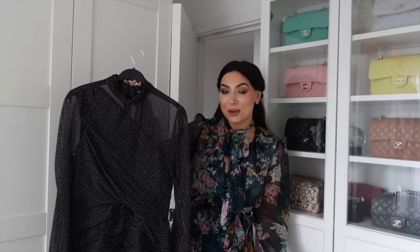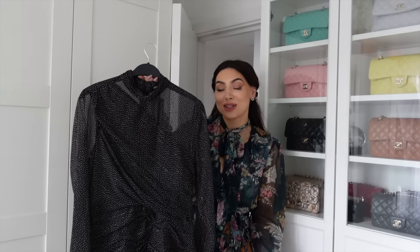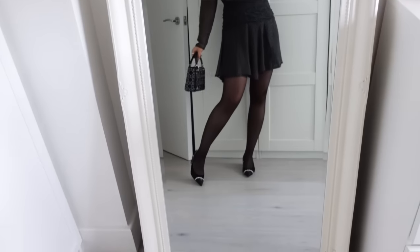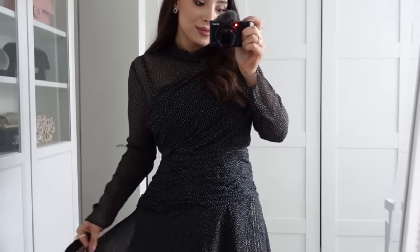This, however, is my favorite, I think. Again, let me know in the comments which one was your favorite, but this, I love this dress so much. It's classic polka dot. Polka dot is very, very timeless, but also it has, I'll show you an up close, this golden thread, so it's perfect. It's an evening dress.